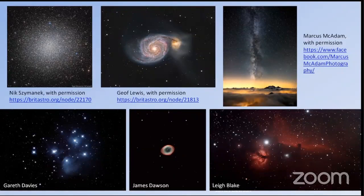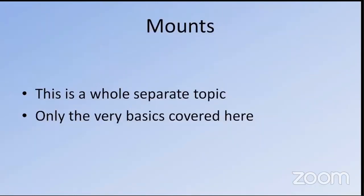They generally require longer exposures, but amateurs like all of us can still get great results in this area. Now, the other thing to touch on are mounts. I mentioned that a camera can sit on a static tripod. So the tripod is really the legs, and then the mount is the part which sits on top of the tripod and holds either the camera or the telescope.